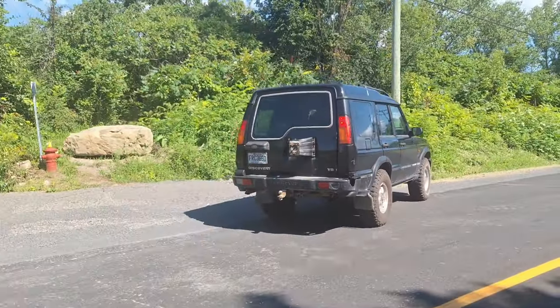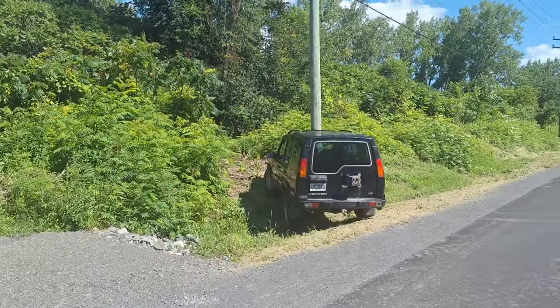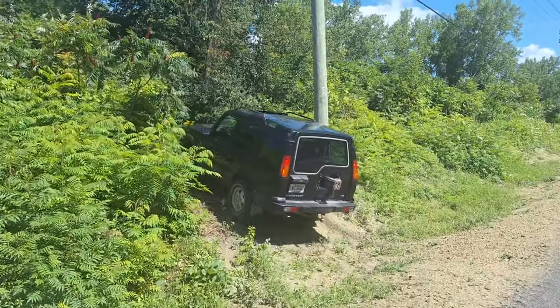You really don't need to spend a whole lot of money on fancy modifications to go out and have a good time. All you have to know is your limitations and your vehicle's limitations, and you'll be amazed at just how far you can go.